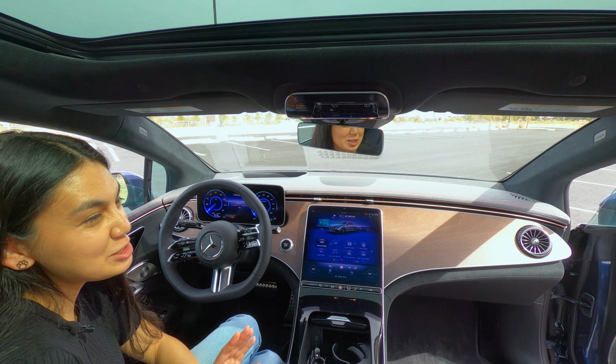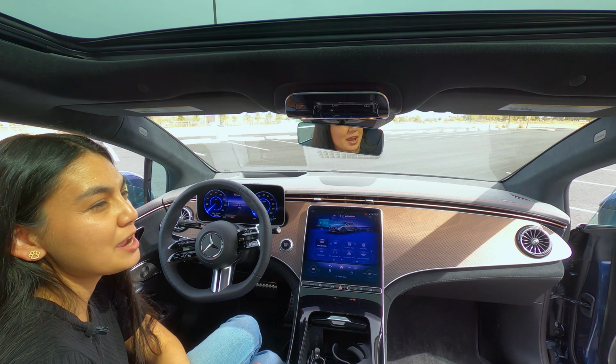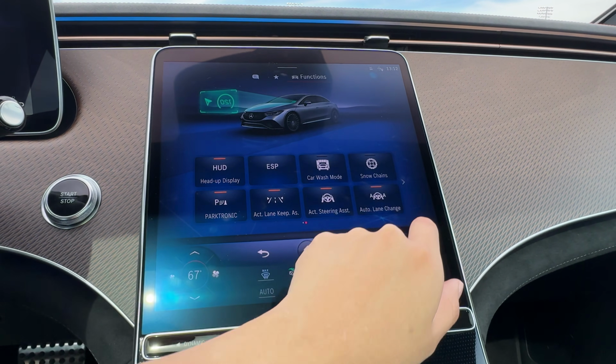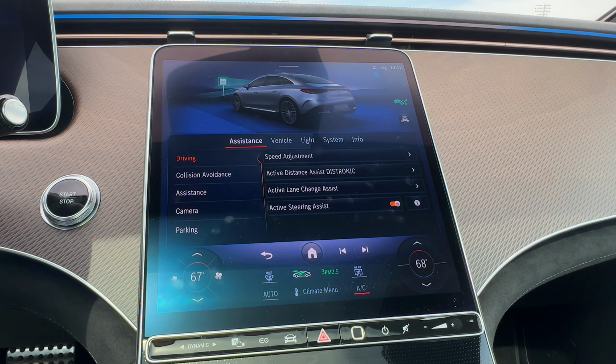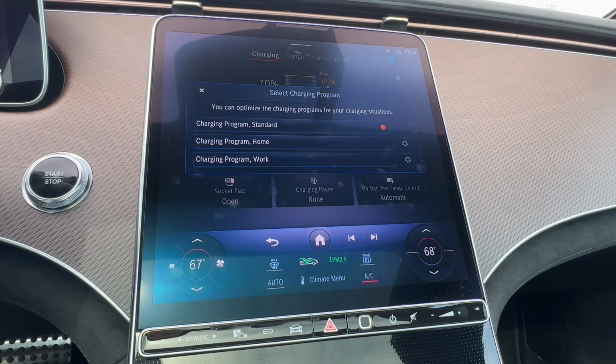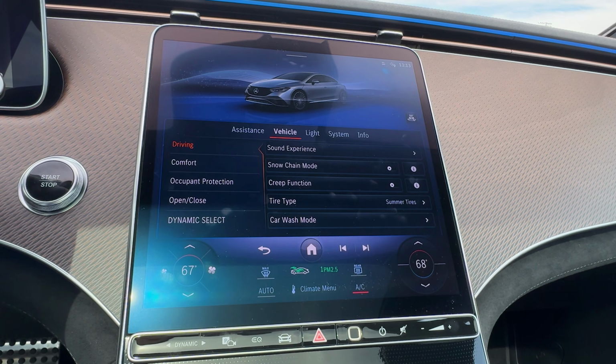Navigating through the menus isn't too intuitive. I had to spend some time learning where I need to go to find certain settings. When you finally learn how to use the screen, you'll see that there are a lot of settings and adjustments. We can play with the lighting scheme, schedule charging, and adjust a lot of driving settings.